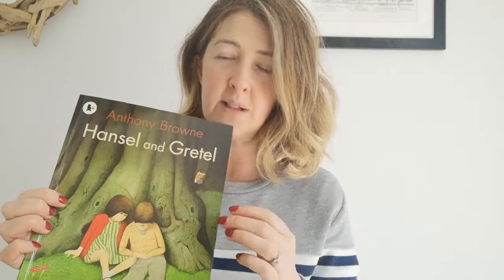It's really good. It is quite long, but it's a lovely one to read, and it's also a nice one to read for the senior classes or older children, so 10, 11, 12, and maybe they could make their own versions of Hansel and Gretel or their own versions of fairy tales.